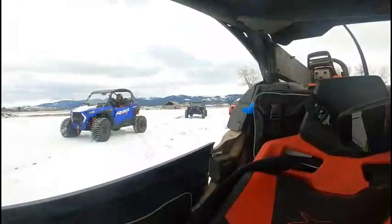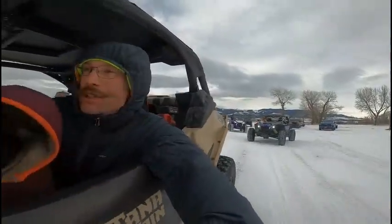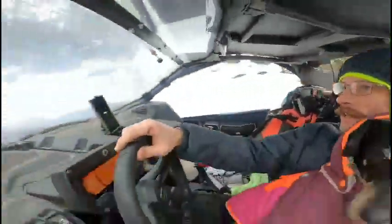We'll get out on the trail as soon as James gets here, right? Quite a crew here today. I think the Polaris is going to stand alone, with one, two, three, four. Here we go. So we're gonna go find some deep snow. Stick with us. We're gonna get stuck. All right, here it's like a little ripper, I call it.